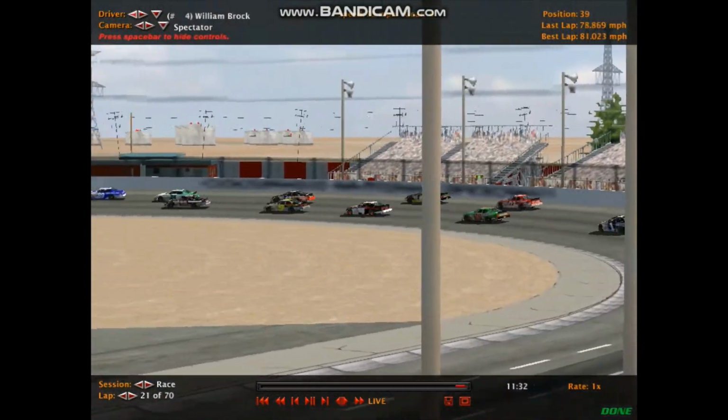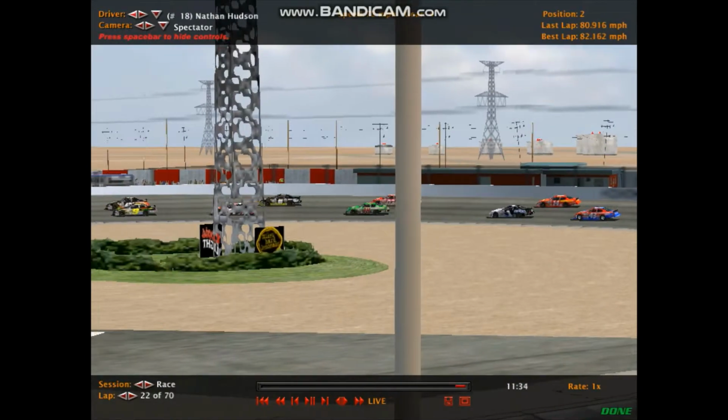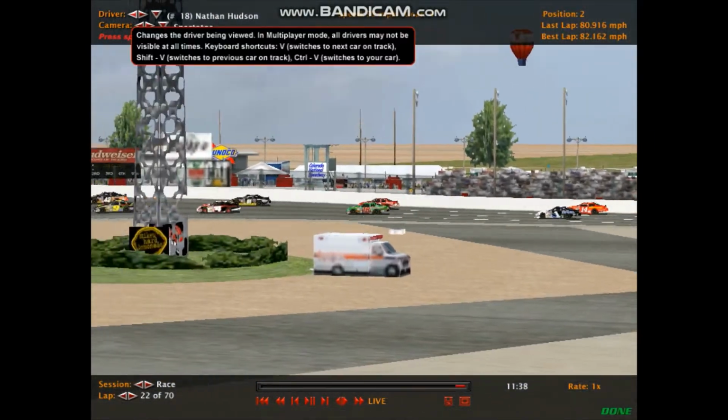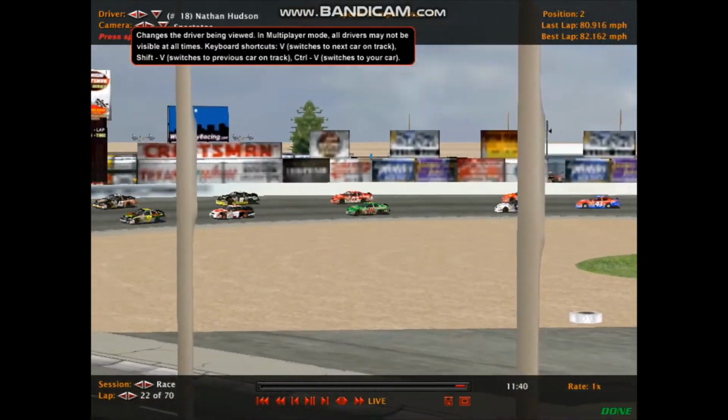But meantime, a battle for the lead is happening here. Nathan Hudson goes low, and he'll take the lead from Charles Sanford. He dips down to the low side here as they come off turn number 2.